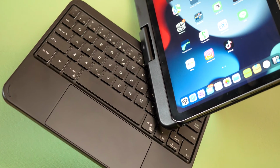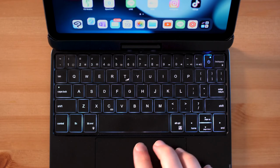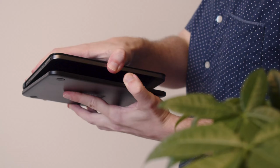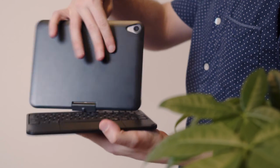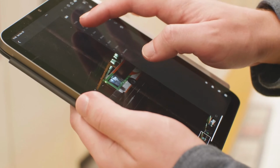So this got me thinking, what if I could take this 12.9-inch iPad experience with a trackpad and keyboard and make it mini? Well, as it turns out, there's actually a case out there for the iPad Mini 6 that does feature a trackpad and a fairly standard, even surprisingly backlit RGB keyboard. What really sold me on this case though was its swivel hinge design, which on paper seemed ideal for someone like me that does a lot of productivity and creative work on the Mini.